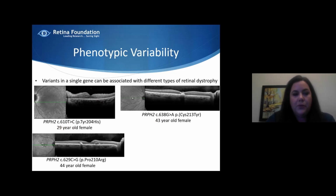Here's a 44-year-old female who has almost like a Stargardt-like presentation. As you can see, she's got this fleck-like appearance that looks totally different than an RP patient that we would see. And again, she has a PRPH2 gene mutation. These patients all have point mutations very close to each other within the PRPH2 gene.